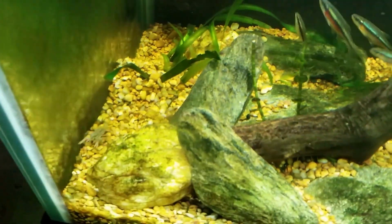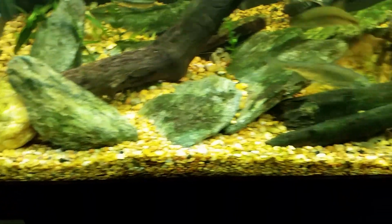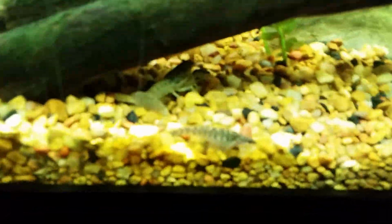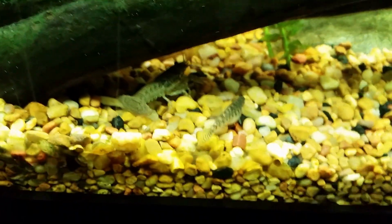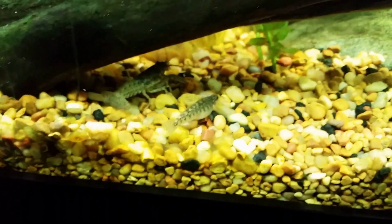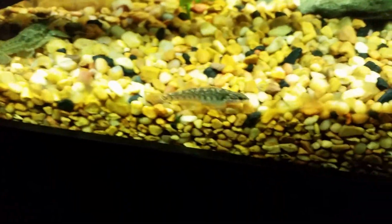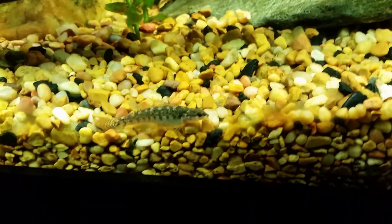I've got a bunch of those little bottom feeding fish, those little bottom dwellers. They scattered and vanished down into the rocks. Oh look, speak of the devil, we got one right here. So I don't know what kind of fish that is. I'm guessing it's some sort of darter. That's a pretty good look at it there. Here's another one. This is a completely different kind of darter here.